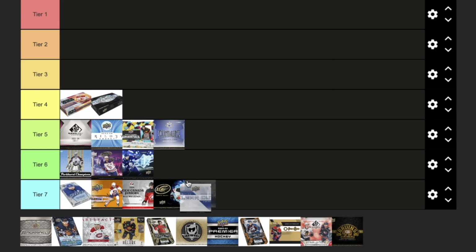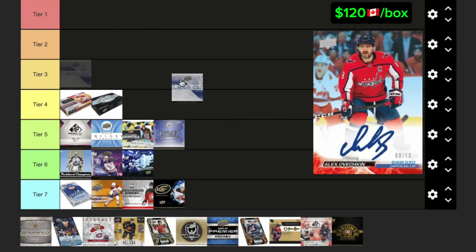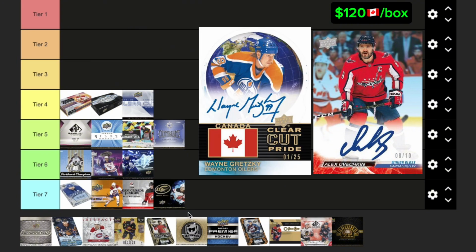Two tiers into tier number 4, we have 22-23 Upper Deck Clear Cut, and this was an interesting year for the product because it was a dual rookie class. Sounds great, right? But when you actually think about it, it's not great for a product like Clear Cut, which is so hit or miss already. The rookie crop is led by, I would say, 10 names, and then we have a whole bunch of prospects and names that you do not want to see.